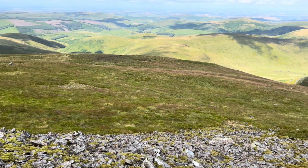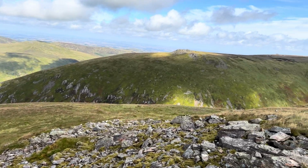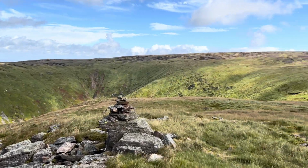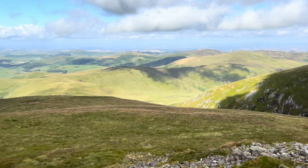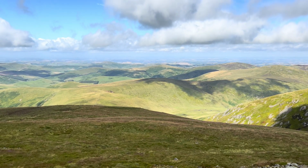But I'm going to chill out. It's nearly 11:15. I'm going to chill out here and have my dinner. There's Braden Crags over there. I'm just going to drop straight down the side into the Hen Hole. Let's hope them bloody cows don't come down. They're on the side of the hill at the minute over there, look. Absolutely a menace.